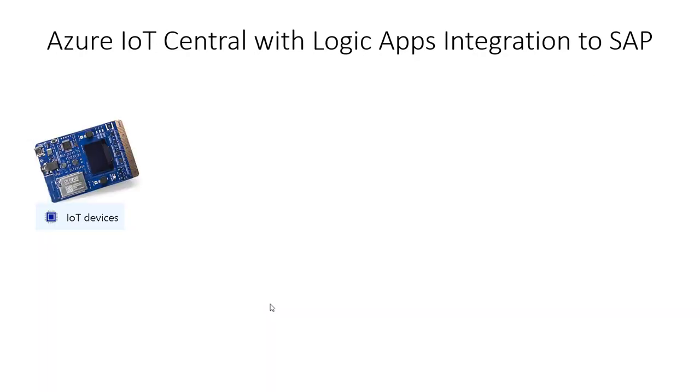Now let me show you a demonstration of how Logic Apps could be used in a solution with Azure IoT Central. In this case, what I have is an MX chip, which is less than $50 and has a lot of different sensors, and I'm going to use this to integrate with SAP. So here's what the MX chip looks like.